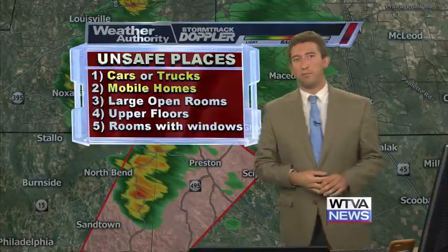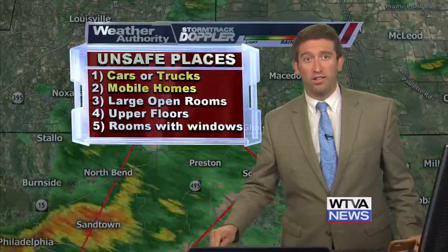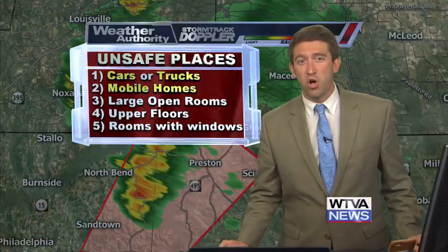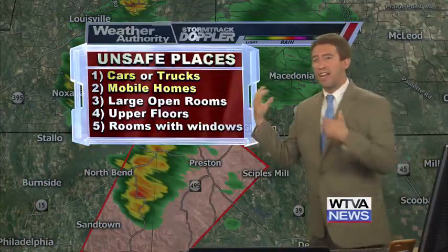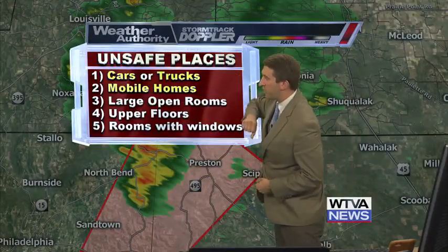Where are unsafe places? Places you don't want to be. You don't want to be in a car or a truck. Those vehicles are basically just like mobile homes. They can be picked up by these winds and tossed about. So you don't want to be in a car or truck. You don't want to be driving anywhere from Preston up toward the Handle area.